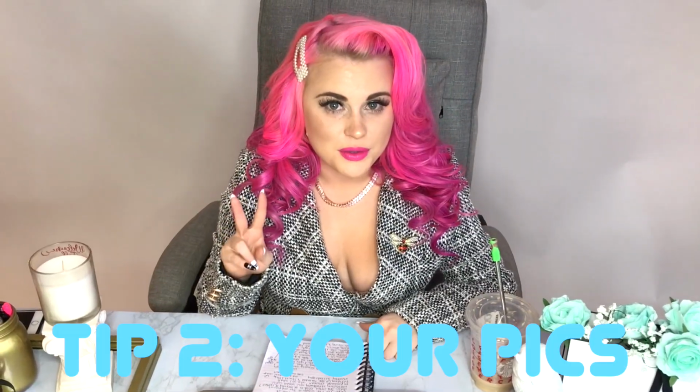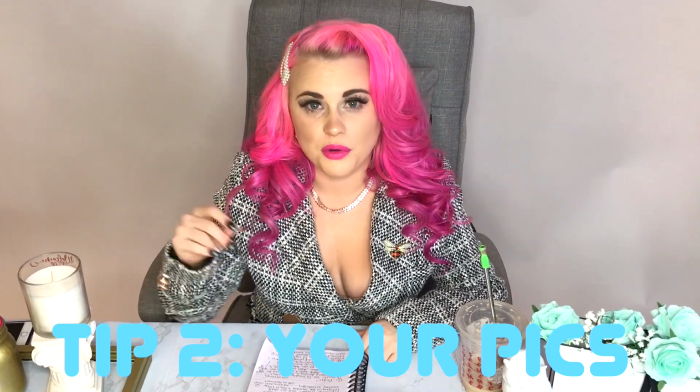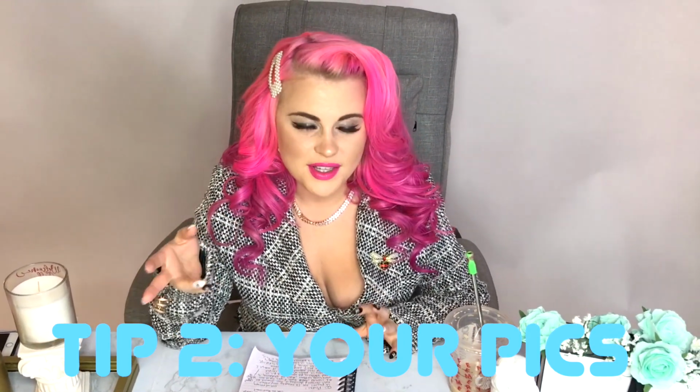So tip number 2 is almost debatably more important than tip number 1, photos. So this is going to be the only thing that your client sees, so you need to make sure that your photos are super appealing. You can have a gorgeous, beautiful silk dress, but you photograph it laying on the floor in a dark room on brown carpet. It's not going to be appealing to your buyer. So you have to really think about how you're going to make this item look incredible.